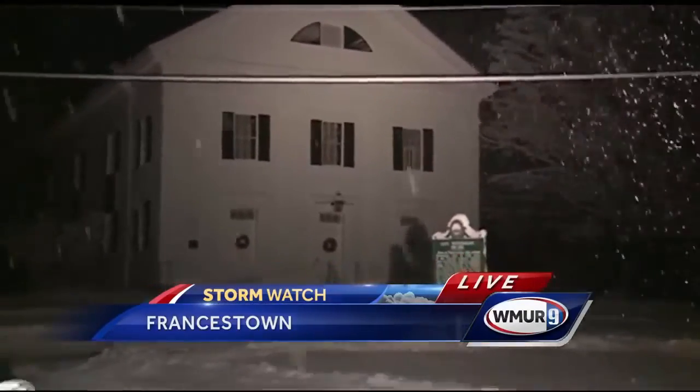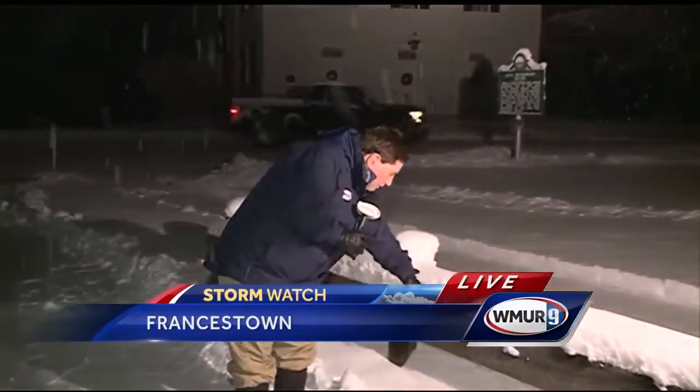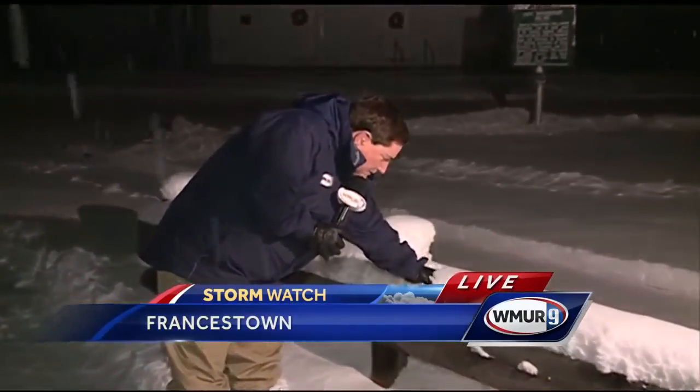Now, as far as the amounts here in Francestown, you can see this was completely clear before the storm started, and we probably have about 6 inches, but it is, as I mentioned, a heavier, wetter snow. So you're going to want to be careful, especially a lot of the roads here on our way in. There's still snow covered. If you hit that accelerator just a little bit too much in your car, you might do one of those fishtails there, which is fun maybe when you're in a parking lot, not so much when you're driving down the road.